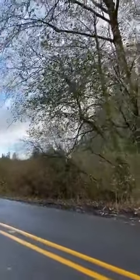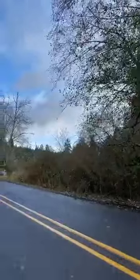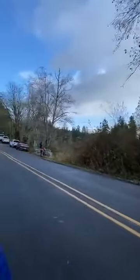I wish we were looking at bear limbs as in the mammal bears. Oh, that would be awesome. But no, we're not looking at that.